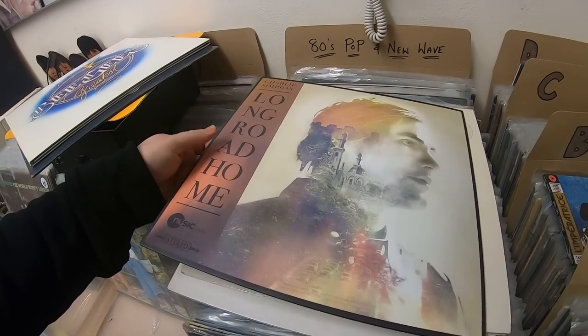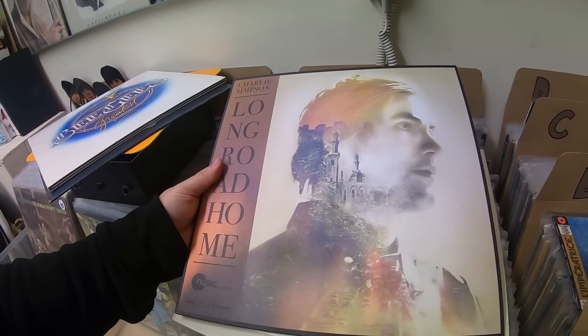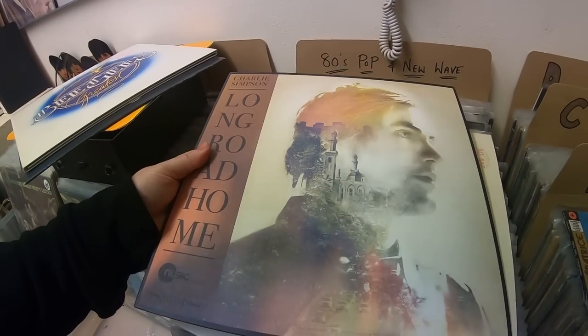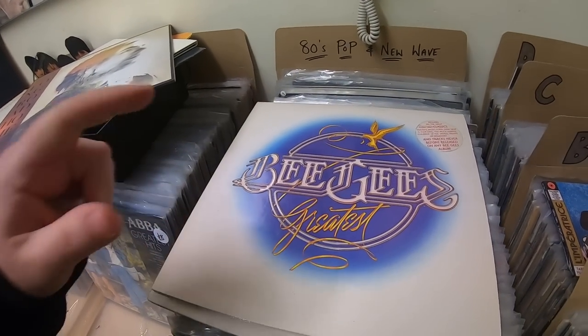Charlie Simpson, Long Road Home on red vinyl. I'm not going to get it out. Red vinyl, £70. I had it on for 100, took an offer of 70.